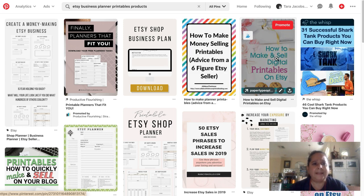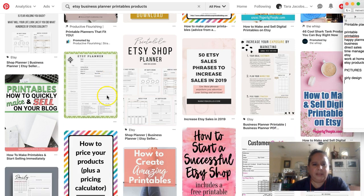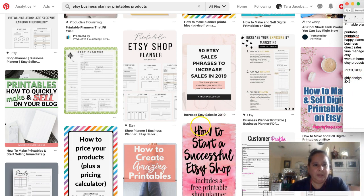All right, so we have Etsy Business Planner Printable Products. So we want to see what, and obviously I've influenced it. So I'm going to put, and I call that my girly post. So girly post, my girly design. So since I have influenced it, I can use my own girly design. Okay, so they are mostly 2x3. There's not a lot of tall ones. So 2x3, that's a ratio. So if it was 600 wide, it would be 900 tall. If it was 900 wide, it would be 1200 tall. So I just want to note that 2x3, because sometimes I make really tall pins.